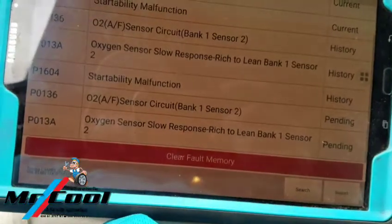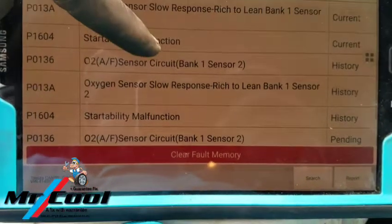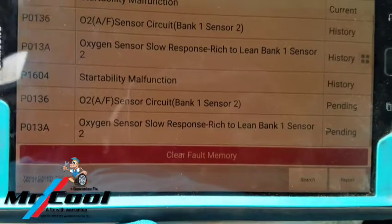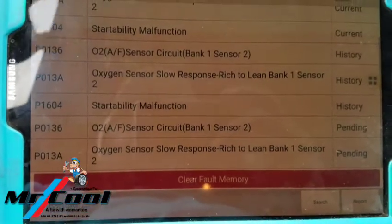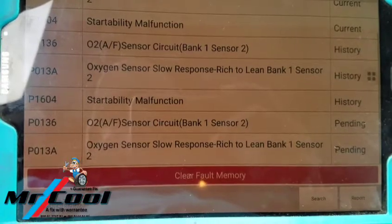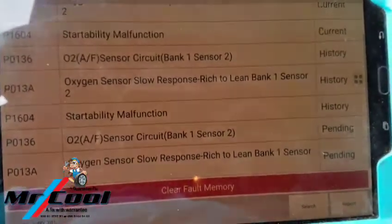Most times this problem can just be a random code, but where you repeated this oxygen sensor code multiple times, that is where the problem is. And now let me show you where, I think I've shown you guys, but if you didn't follow from the first video, from the initial startup, I'm going to the hood to show you where the bank 1 oxygen sensor is, that's bank 1 sensor 2, right? Bank 1 sensor 2. So let's go right there.